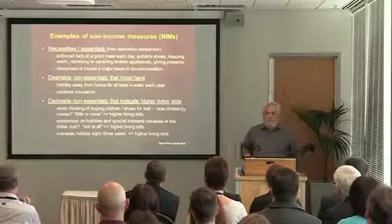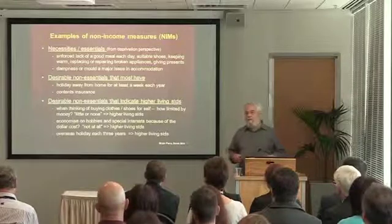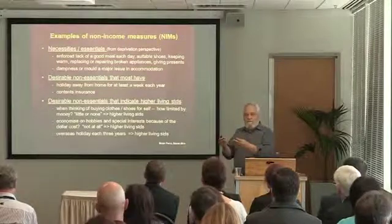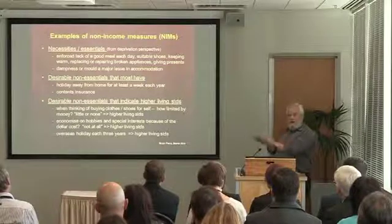Just for those of you who are not familiar with non-income measures, what do we mean by that? Because that's the essence of what I'm on about today. Can we use non-income measures to get at living standards at a household level?